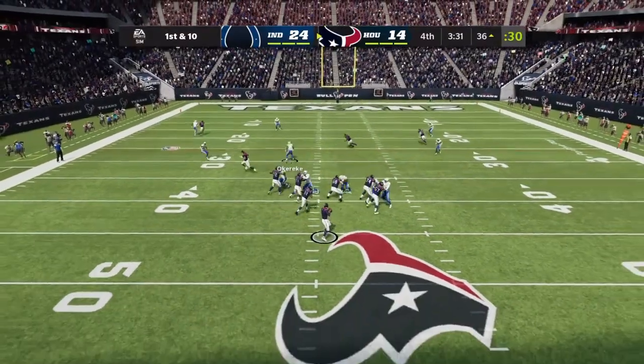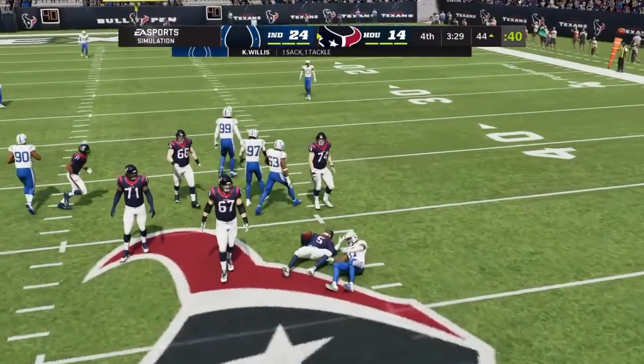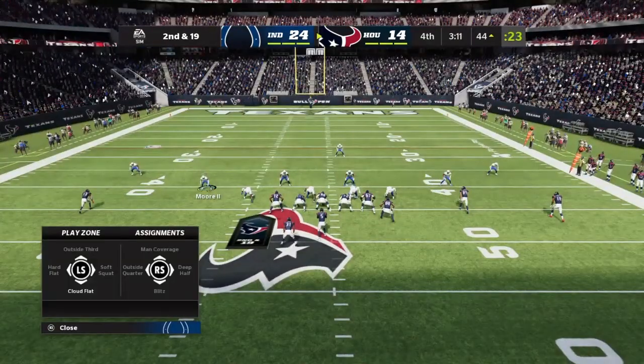Taylor will throw again. Eluding the pressure, and he's going to have to eat this one as down he goes. Khari Willis, he's the one that got home and takes him down for a loss of 9.